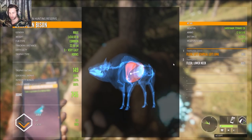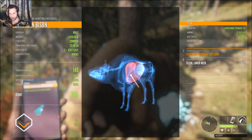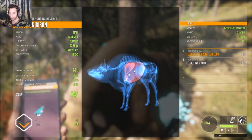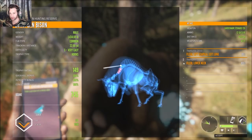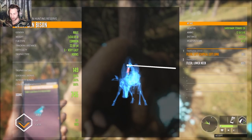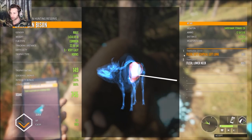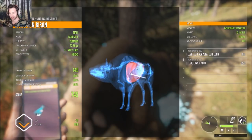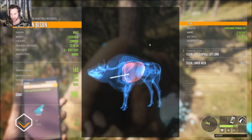We took him when he was quartering right at us, and you can see just how much power the 12 gauge slug has. Goes right through that shoulder blade, no problem at all, and hit the left lung. Then the second shot we took as he was pretty much coming at us, and we hit him in the lower neck, and well, that pretty much ended him. The shot was actually 42.57 yards, and this one was 42.79 yards. We got 1,016 cash and 211 XP on that bison.